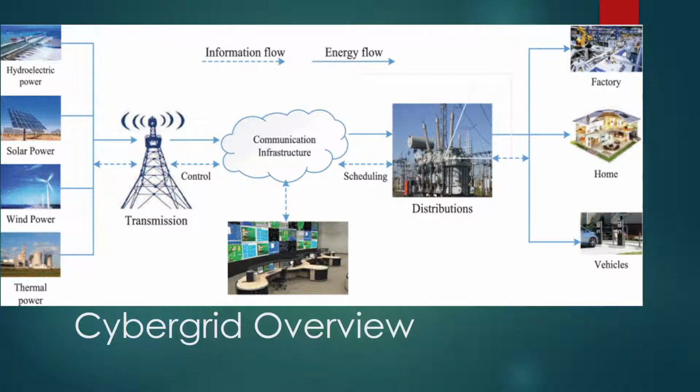Here is an example of a cybergrid or a smart grid. As you can see on the left here, there are different ways of generating power. It is being transmitted. The infrastructure is being distributed through the energy grid itself. The controls of how it's being distributed are handled through the transmission lines, through some sort of central service, and it is then distributed to everywhere that needs power, which is anything at this point, through factories, homes, and vehicles.